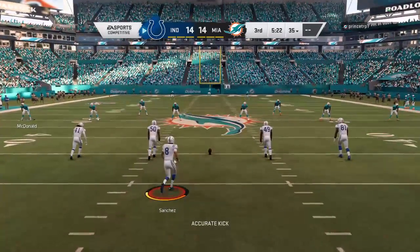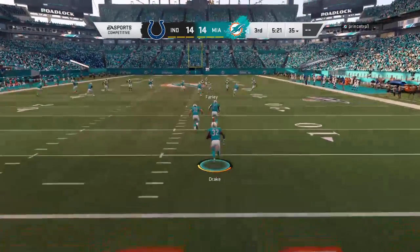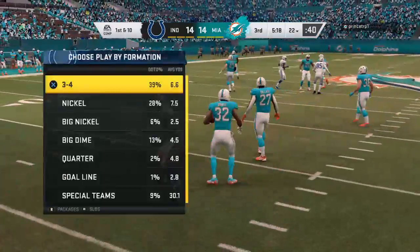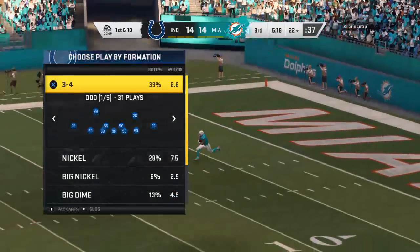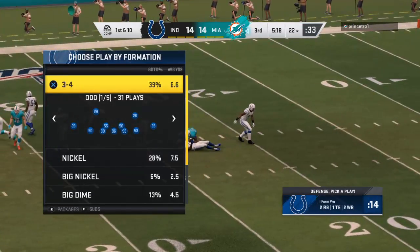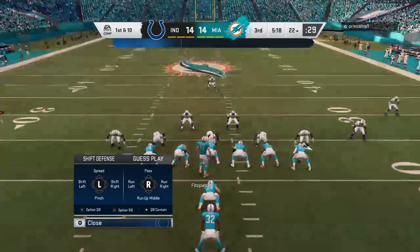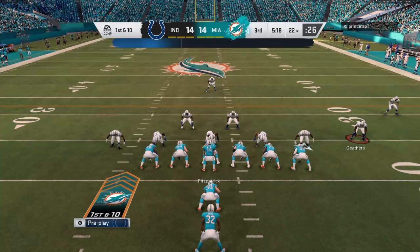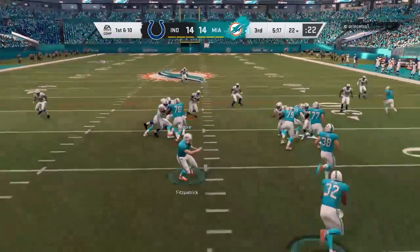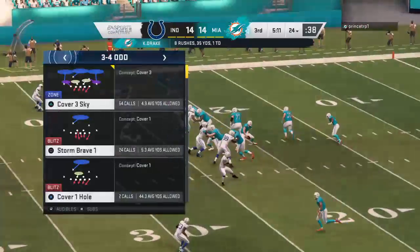So we're right back where we started, all even as the kick's away. Fielded about a yard deep. And he'll take this up past the 20 and down at the 22-yard line. They'll start the drive with Drake. 2 yards on the pickup there. It'll be 2nd and 8.